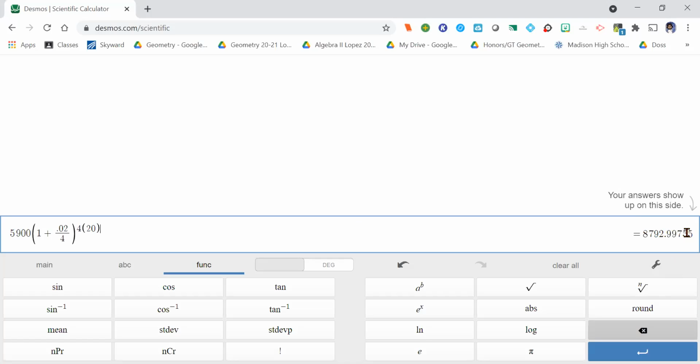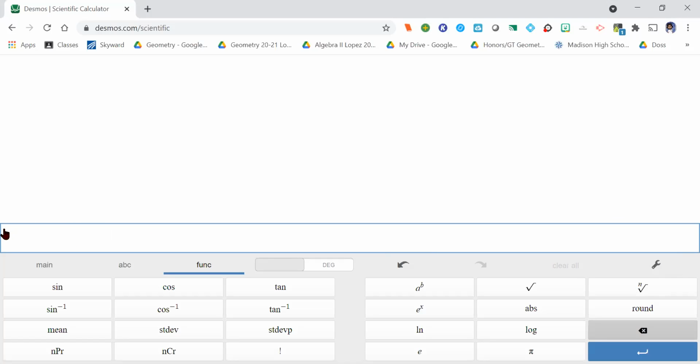Oh, hold on. I forgot to put an extra 0 right here. There we go. That's the right answer right there. One of the other problems that you have, remember, you're going to have to use the letter E. So this was the third problem that we did. So it was 250, and then you multiply E. E can be found where it says function. You hit function, and E's right here. You just hit E, and then you just do the same thing on there.